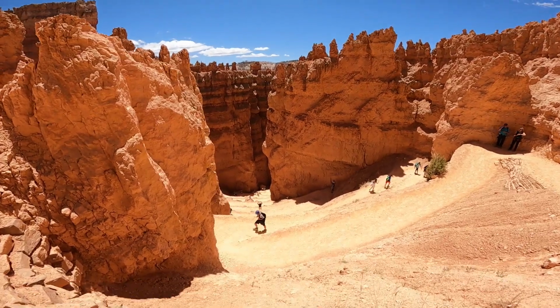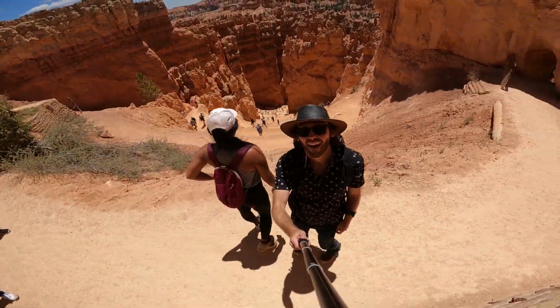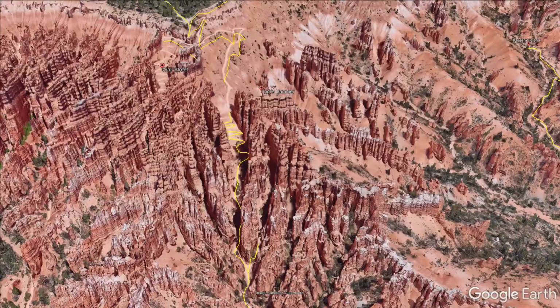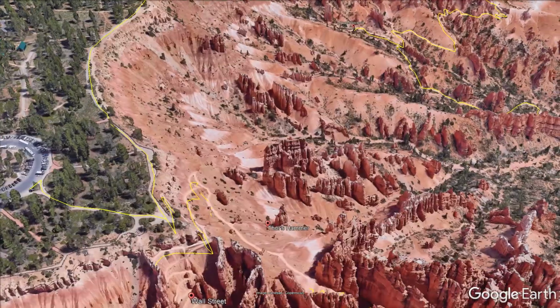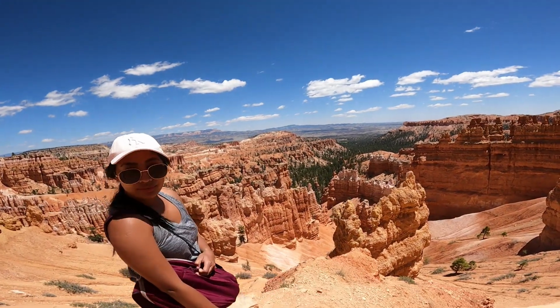These towering formations are still being altered by the elements today, but this section of Bryce was closed back in 2021, where a small rockfall left several hikers with minor injuries. So after a solid bull run on Wall Street, we headed to the Two Bridges Trail to check out Thor's hammer.